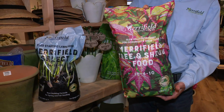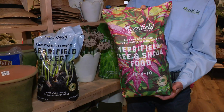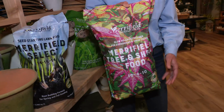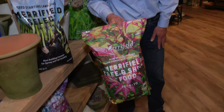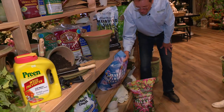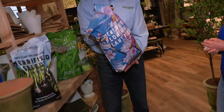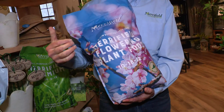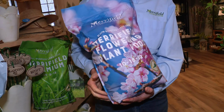We also have a fertilizer for flowering plant foods. But let me say, if you're growing plants like azaleas and rhododendrons that haven't flowered yet, we typically are going to fertilize those right after the bloom season. They might be flowering for us now, and then as soon as that's done, they start growing, and we'll put some flowering plant food on those.